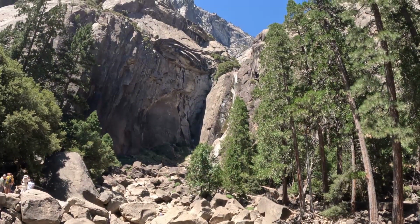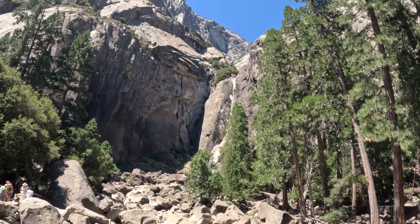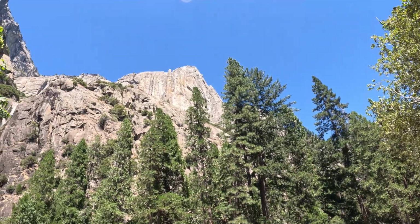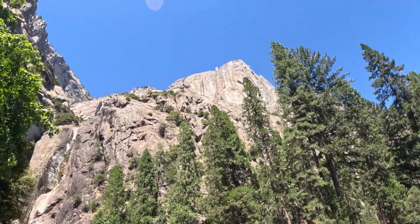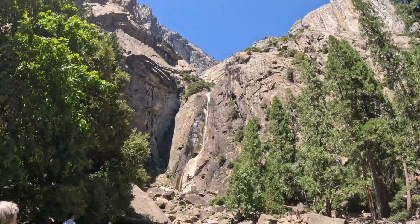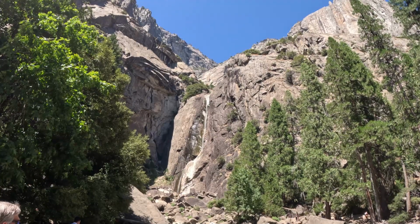This is what it looks like from the Lower Yosemite Falls viewpoint. Yosemite Falls is the tallest waterfall at Yosemite National Park. There wasn't much water flowing in the waterfall since it was late season, so I do recommend you come more towards the early season.